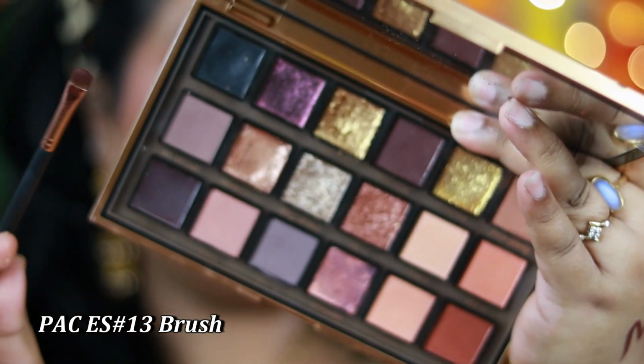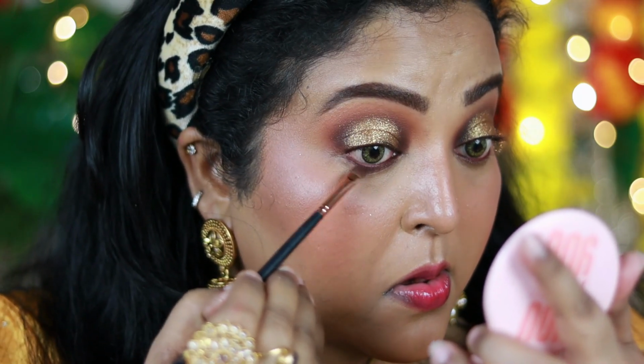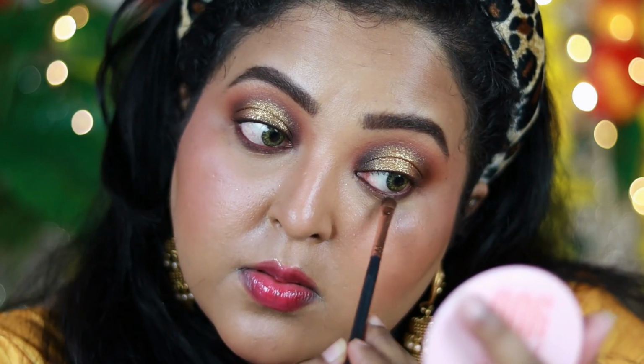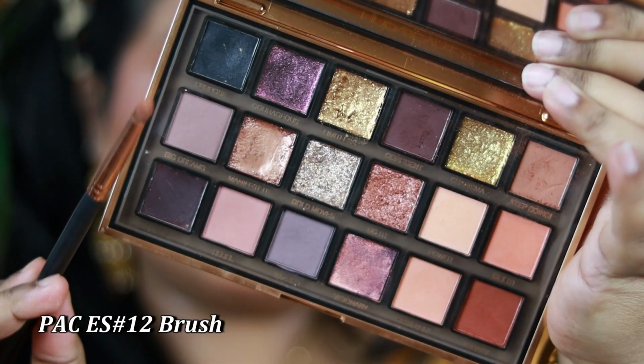Now using that deeper burgundy tone shade which I have used on the inner and the outer corner of my eyelid, I'm going to smudge that kajal which I have applied on my lower lash line, as you can see, with the help of a smudging brush. So this actually helps in creating that depth on my lower lash line, followed by that peachy brown shade which I'm going to use to blend out that burgundy shade on my lower lash line.